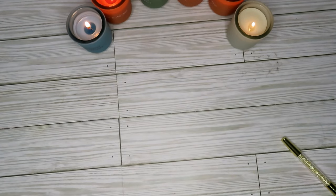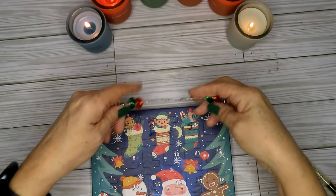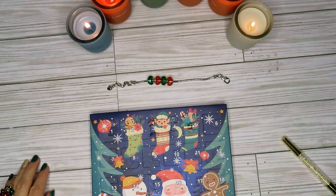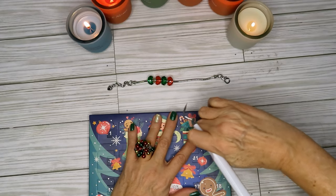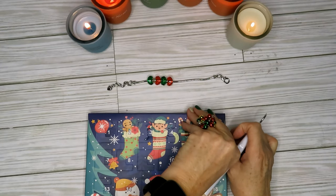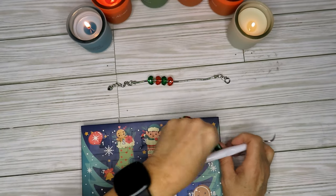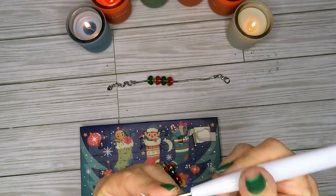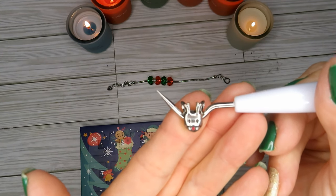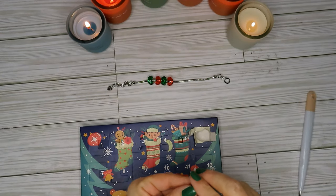All right. Sorry for shaking the table. Now we're going to do the bracelet. So we had days 1, 2, 3, 4, and 5. We're going to do day 6 with the right tool. And it looks like we have a charm today. I'm excited. Something other than a spacer. Or maybe it is still a spacer. I don't know. Okay, it's a little charm. And it's a reindeer head. How adorable.